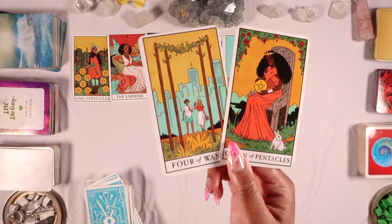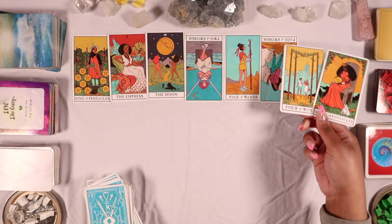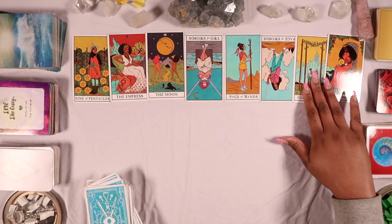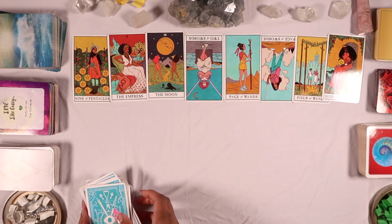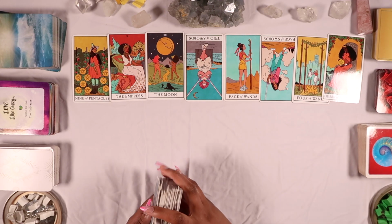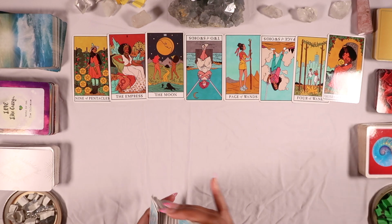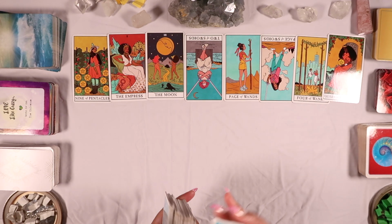But we have the Four of Wands. So they're looking for their life partner. They're looking for marriage. And I feel like this person wouldn't have an issue getting married young. They already know what they want and what kind of life that they want to live. And they know that marriage is one of the things that they desire.